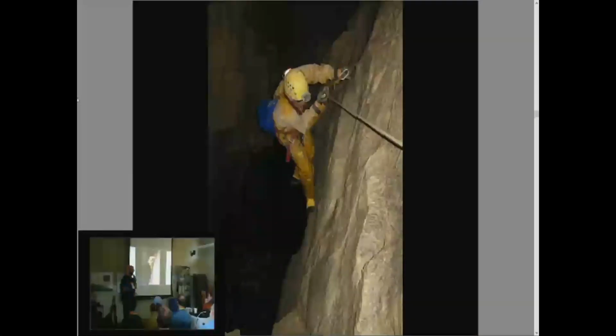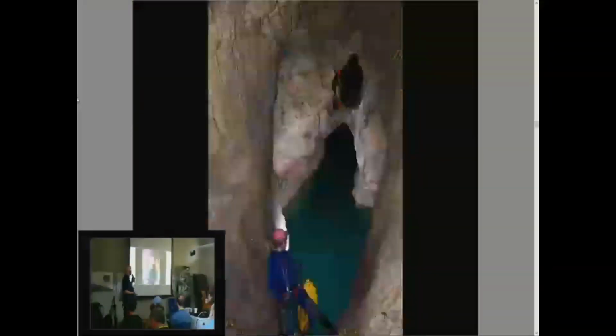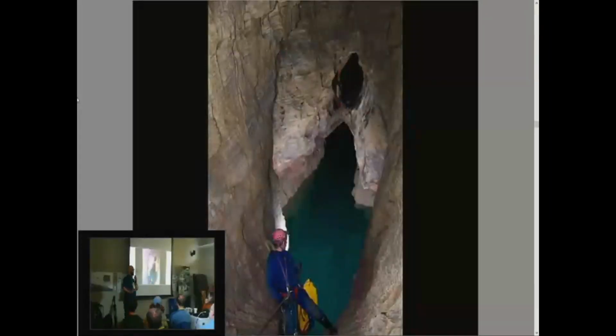And basically the whole river passage, there's paleo passages above the main passage. And so there's places where you bypass and climb out of the water. So this cave has got everything. This is one of my favorite photos. Pretty much encapsulates the Gateway Cave system. You don't have to get wet, by the way.